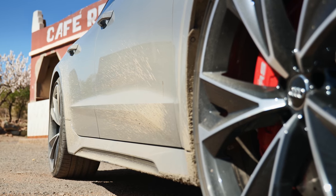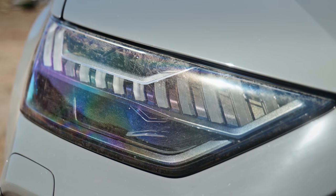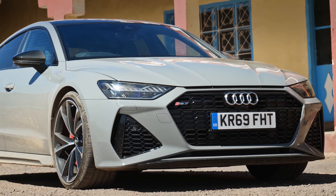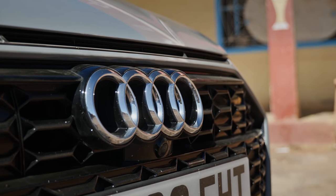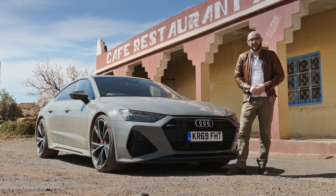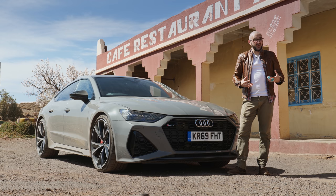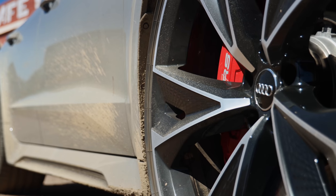The car that we've brought to a dusty and occasionally muddy Morocco, hence the state of the motor, sorry about that, is the RS7, the fastest 7 Audi makes. Its big angry face should be a hint as to its potency. It doesn't share much with the standard A7 either. The bonnet, the roof, the front doors and the tailgate are shared, but other than that, it's all bespoke for the RS. So it rides a standard on 21s.